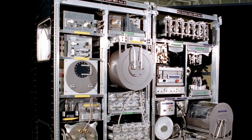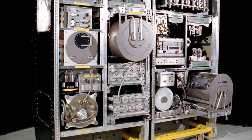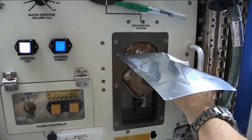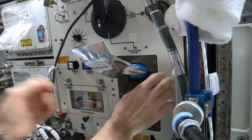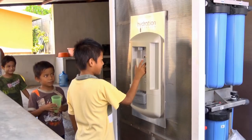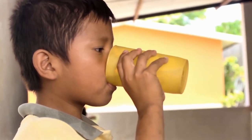The station has one of the most complex water recycling systems ever designed, able to collect and reuse a majority of wastewater, including sweat, condensation, and urine. This incredible technology will be vital for missions to destinations like Mars and is even helping to get clean drinking water to people on Earth.